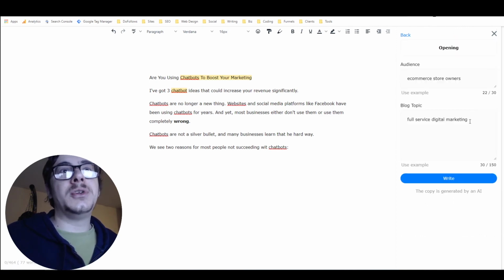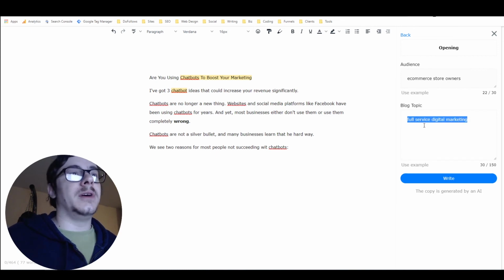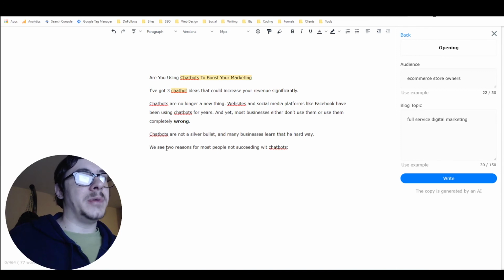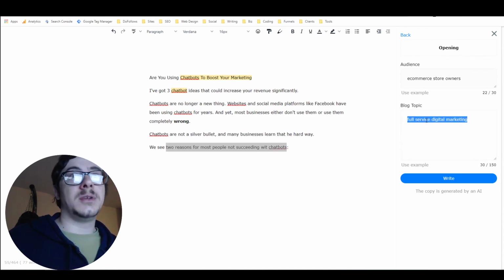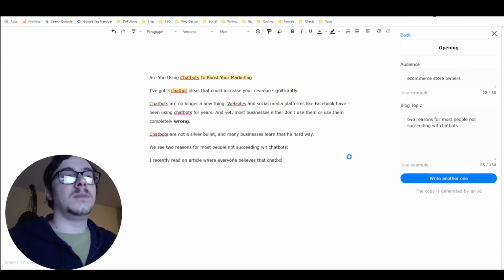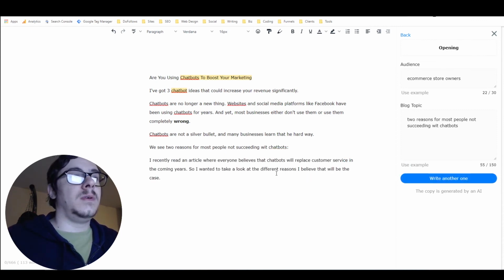So we got e-commerce store owners, and I don't even need to write it, I'm just going to copy and paste. 2 reasons for most people not succeeding with chatbots. Put that in here and say write. I recently read an article where everyone believes that chatbots will replace customer service in the coming years. So I want to take a look at different reasons I believe that will be the case.